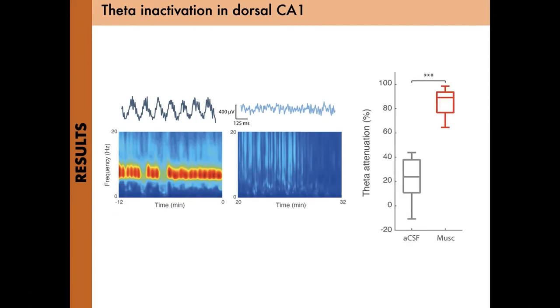So to quantify that, we calculated the theta attenuation due to the infusion in the medial septum. We compared that between two groups, one group that was infused with muscimol, so the medial septum was inactivated. And here you see that the theta attenuation is very strong, around 95%. And we compare that with control mice that were injected with ACSF, so artificial cerebrospinal fluid.